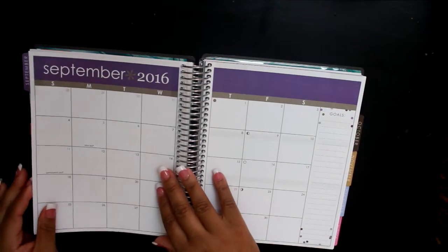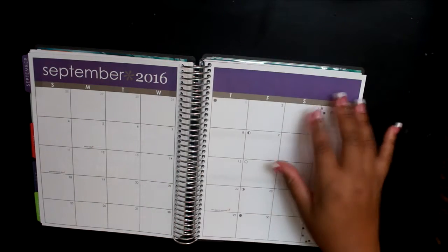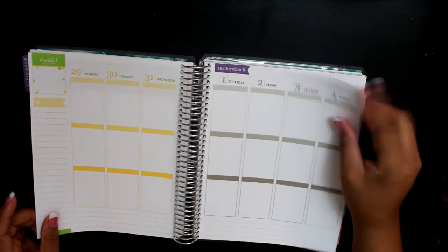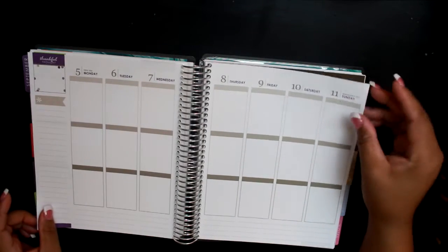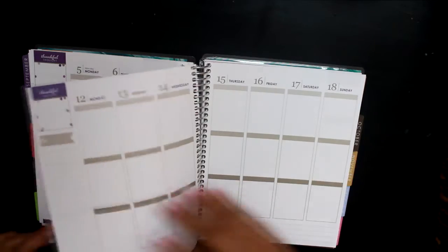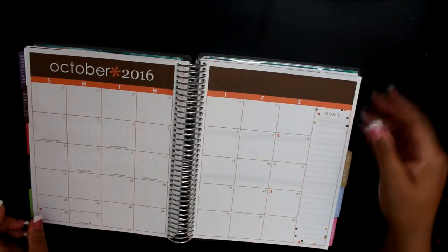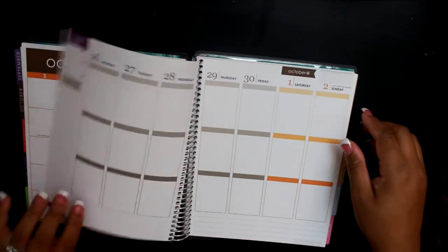September. Oh, see, now I'm disappointed. Very disappointed. My birthday's in September and I don't like this color. That's okay though. I like the gray, but the purple I'm not liking. And since that's the only purple, I can change that. And the dates are purple, and I can change those. So yeah, let me see what October is. Okay, that's doable. That's definitely doable.